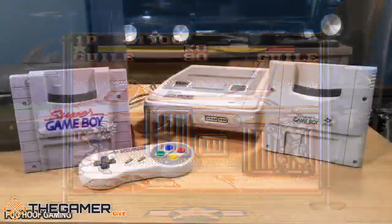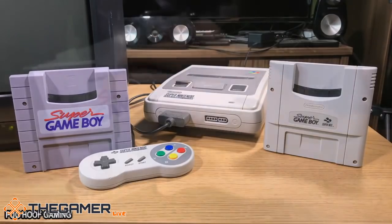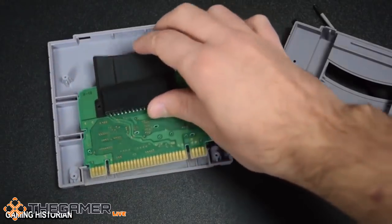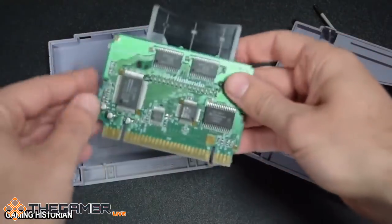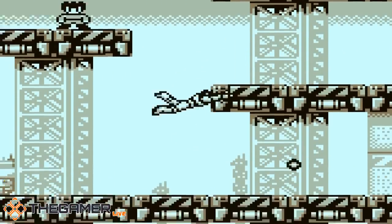Where things get really impressive is that the Super Nintendo was never designed to be compatible with the Game Boy, which meant the Super Game Boy was not just a cartridge. It actually had a Game Boy CPU inside to process the games. Yup, consider these the golden years of gaming.